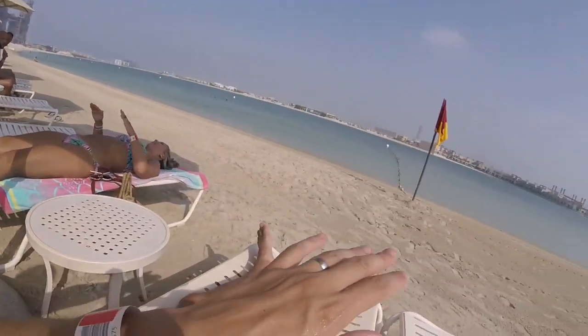So after a nice splashy time in the Aquaventure Waterpark, just by the beach now, chilling. And then we're gonna go check out the AquaTrek with about 12 different types of sharks. You go in and chill with them, and then we're gonna also dine with the sharks at the Ossiano. So keep watching, stay tuned for that. But first, AquaTrek.